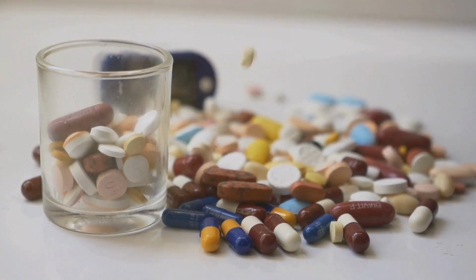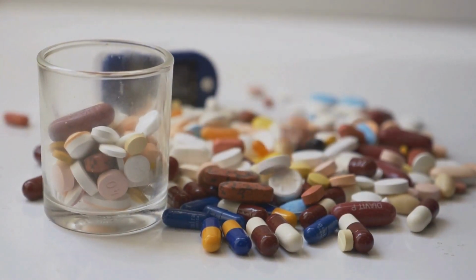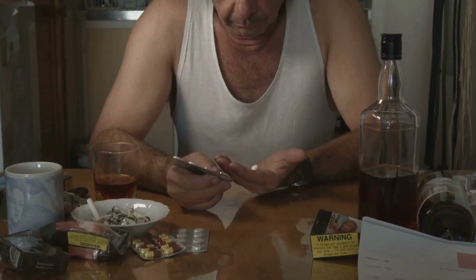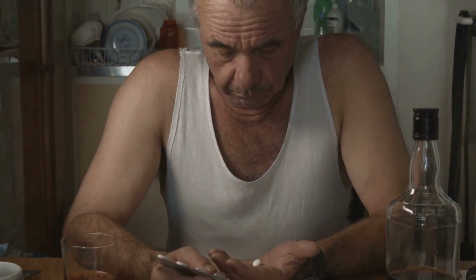These may be a good option for those who can't tolerate the side effects of stimulants, or for whom stimulants haven't worked. Non-stimulants don't work as quickly as stimulants, but they can last up to 24 hours, offering a smooth, all-day control of symptoms. They're also non-addictive, which is a significant advantage.